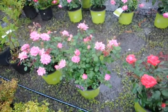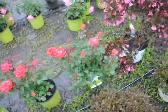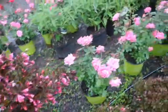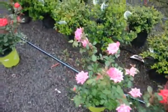These are some of our knockout roses here at Highland Hill Farm. Really nice, beautiful red roses. This is our wine and roses, Wigilia. You can see the knockout roses are just starting to bloom. They bloom just about all summer long as you keep trimming them back and cutting the old dead flowers off.